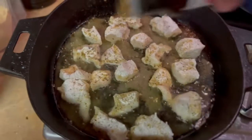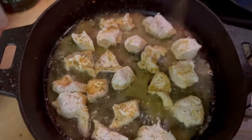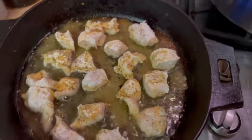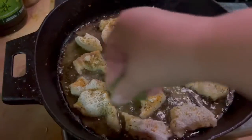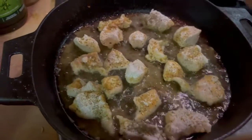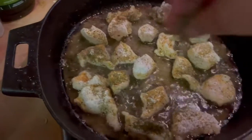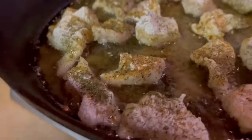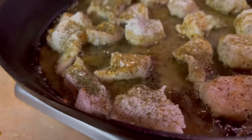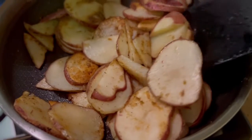I seasoned it with some more lemon pepper, seasoning salt, and dill. And typically I would do this after, when I pulled it off and it was on the paper towel drying. I would add more seasoning, but my brain was just not functioning today. I don't know why I did it this way. I never do it this way, but this is what I did, so I happen to be documenting it.